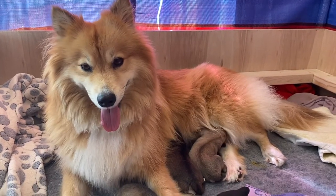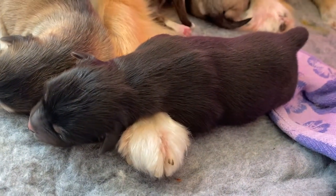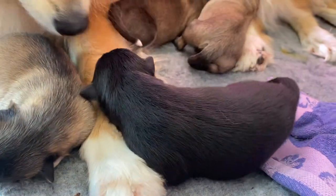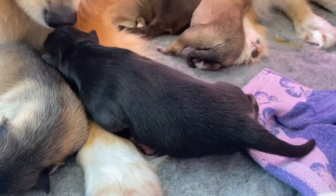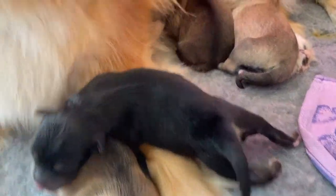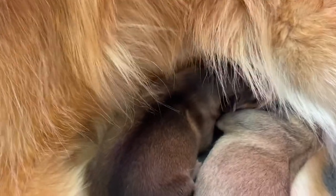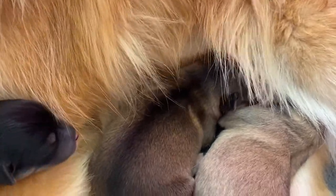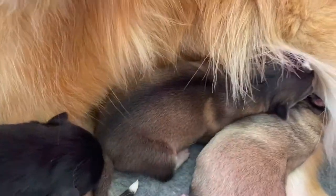The first one born was the little black one, which is this one here, and it's at the moment 347 grams. She's a cute little thing. The next one out was the brown one, which is the male. And the male has got a little white bit on top of its head. It weighs 364 grams. He's a little bit of a guzzler. Likes to muscle in on the girls to try and get to the teats.